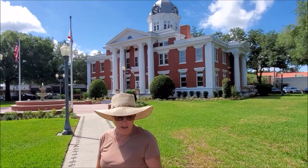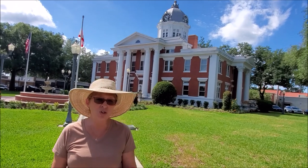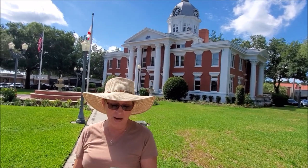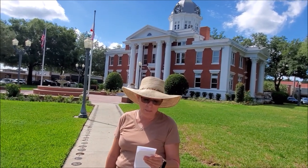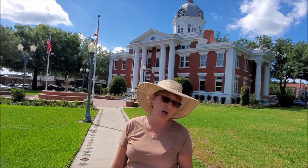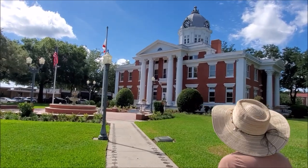Number four is this building, our historic Pasco County Courthouse. Constructed in 1909, it was the county seat of government for Pasco County for more than 50 years, originally built at the cost of $35,860. Golly. Yep, and that's it right there, guys.